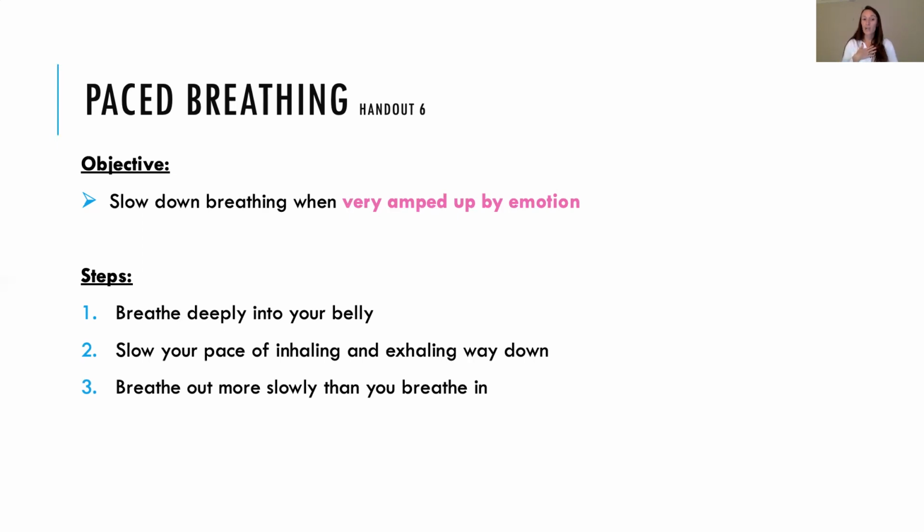And we're going to slow or pace the inhale and exhale. So I know in Linehan handout 6, it says to do 5 or 6 breaths. I'm going to say that kind of stresses me out, actually. That sometimes can be too long for me. So I might do 3 and 5. So breathing in for the count of 3 and then out for the count of 5.